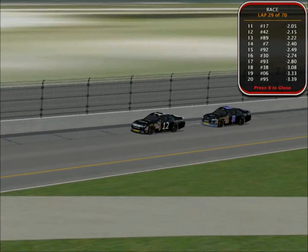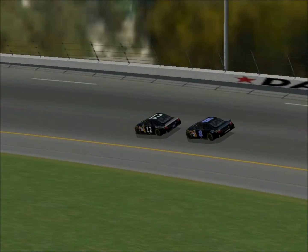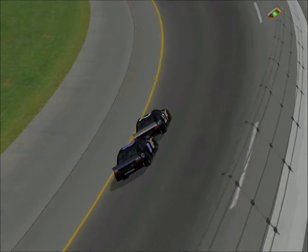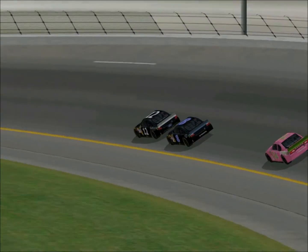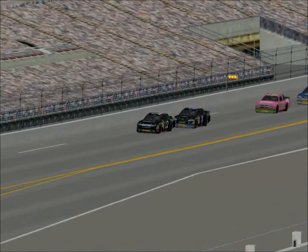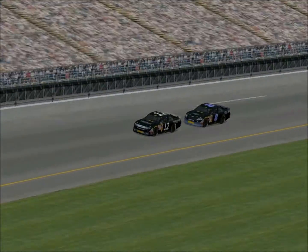Right now, back up front, Ben Shade showing the way in car 12. Rod Tom's sitting in second now. Kelly's back in third, and Nathaniel is in fourth.